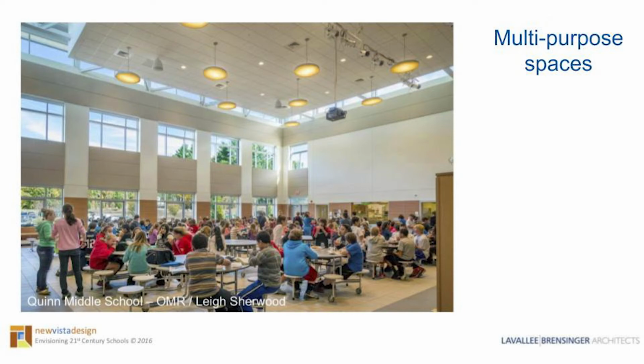It can be an event space for the kids to have a performance, so it's designed with the correct acoustics, or it could be an event space for the community. And you can design it within the building such that it's securely separate from the school, so that while school is in session, you can also have public events and everybody is safe. There's no public entering in and out of the actual school itself. They can go directly to this building or this portion of the building.